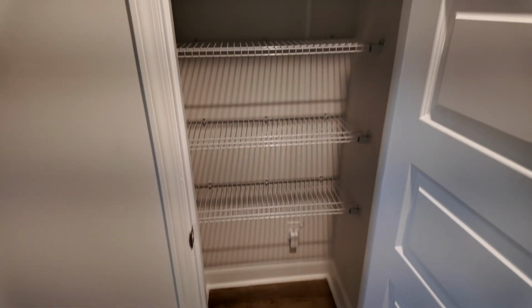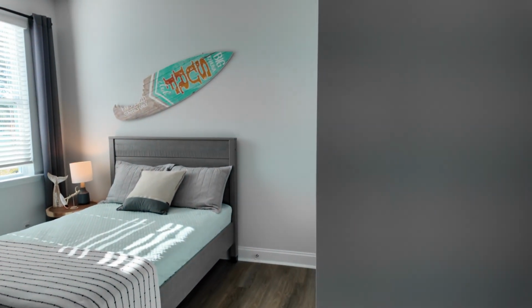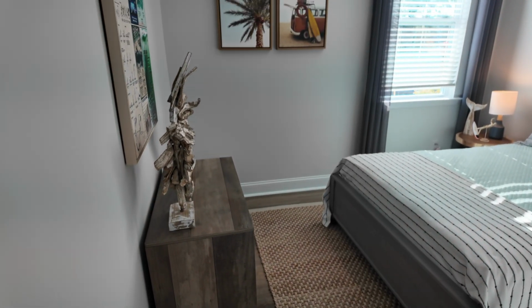All right. There's another linen closet right here. Okay. And that leads into these 2 rooms up here. So you had the primary bedroom, then you had Dean's office, which is the 1st bedroom, and the 2nd bedroom. Here's your 3rd. All right. For the surfer in your family right here. Look at that. Great.